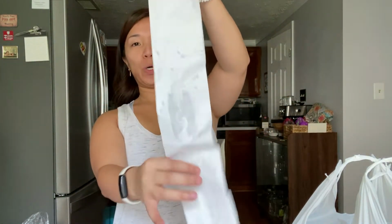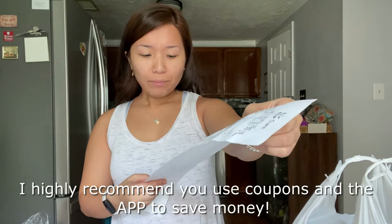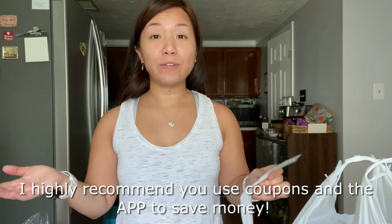And this is the long wet receipt. It's like raining outside and I have to carry all these bags by myself. I used some coupons of course today.